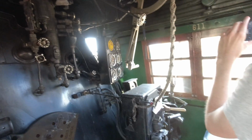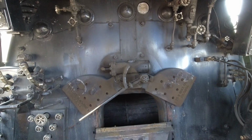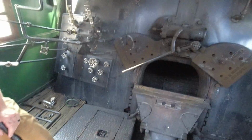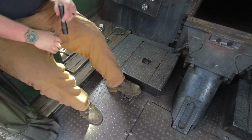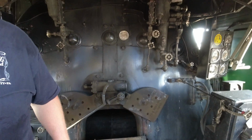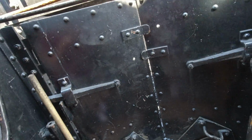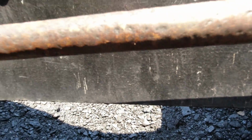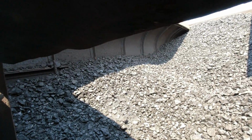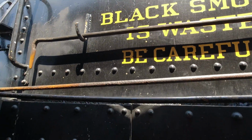And then you're standing. These are a butterfly fire door, obviously. But if you needed to put some coal in manually, you would. Here's your air pedal, just like our locomotives. You can turn that on or off, so if someone's walking around the cab, they're not going to accidentally hit that. You might be able to put your hand in there and just get an idea of how much coal goes in there. Okay, it's a lot of coal.